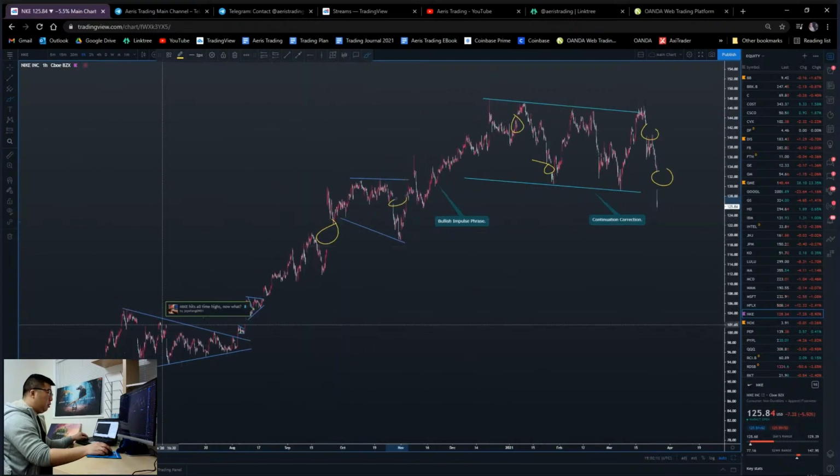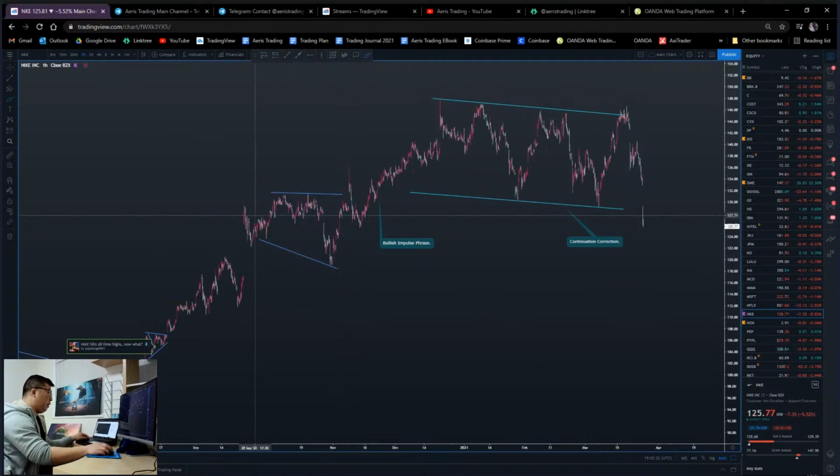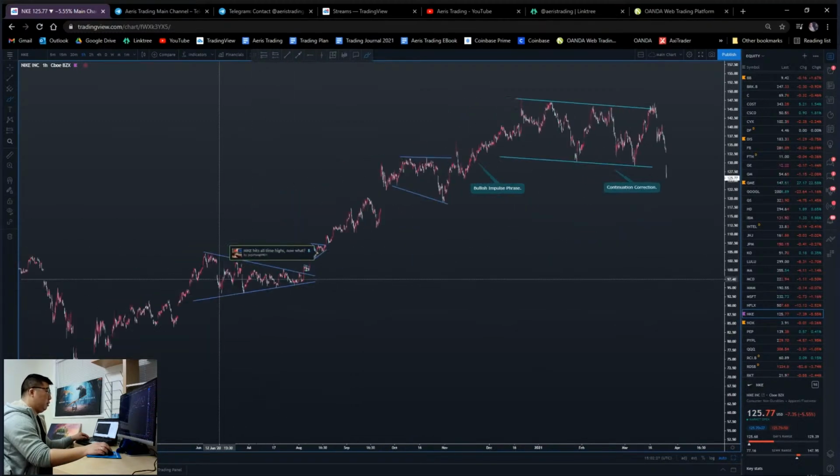No matter how you do it, because that's how it is in stocks, right? You're not likely to get that in currency. You're not likely to get that in any other market, right? Because Forex is open 24/5, crypto is open 24/7, right? And I just don't like to be subject to all these gaps.